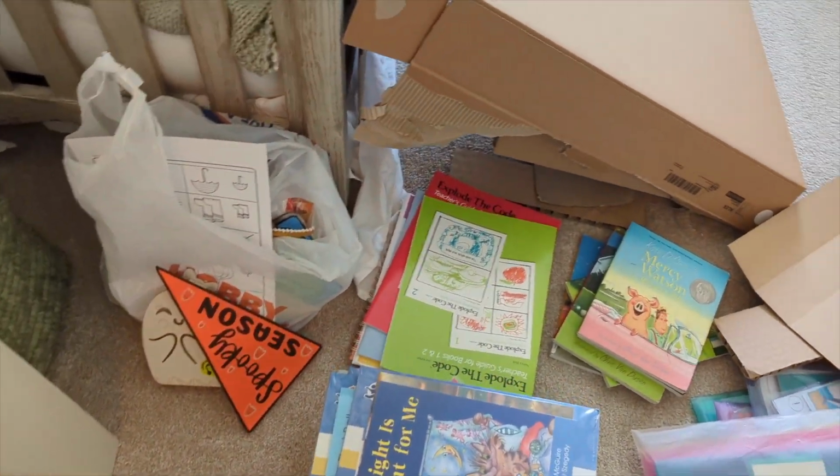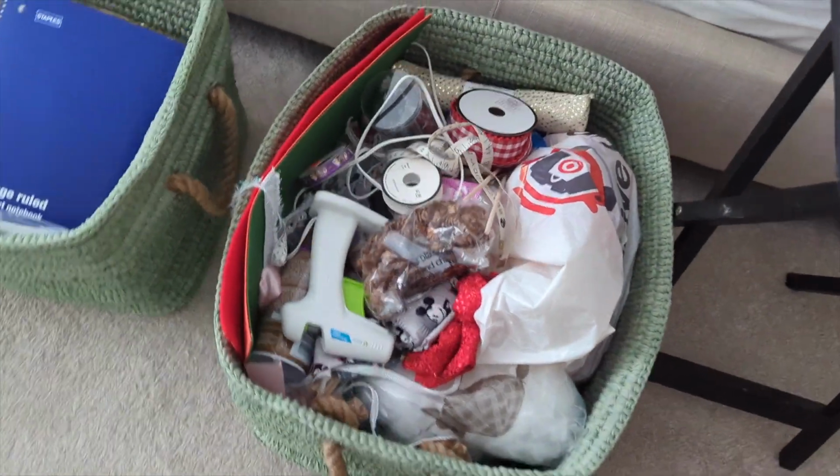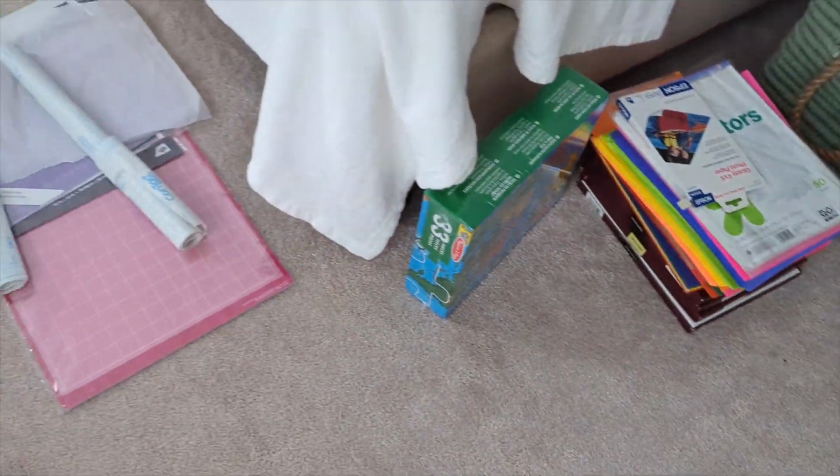This is everything that I pulled from the closet. And so I have some stuff here, and then I also moved some stuff to our bedroom. So I am not even going to worry about my craft stuff. I will organize that stuff at another time. I am focusing on all of the things that I use for school.